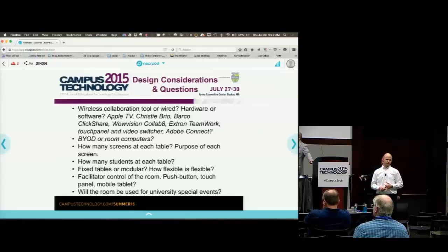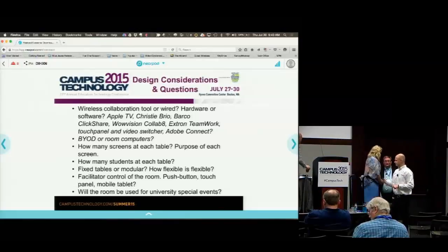So how many screens at each table? What was the purpose of those screens? We wanted the tables to be able to share local content. So the screen at that table had to be able to do that. And then there's a question of whether or not we need to push content from the lecture podium to those tables? We ended up doing that.